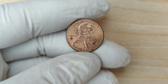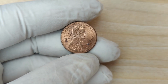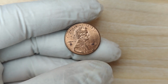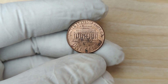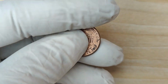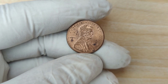High-value error pennies, why some sell for millions now. Let's talk about those errors. Some of the most valuable pennies are the ones that have unique mistakes from the minting process. Here are some specific errors you should keep an eye out for. Double die errors. One of the most sought-after errors is the double die. This error occurs when the die, the stamp used to imprint the coin, shifts between strikes, resulting in a doubled appearance on certain parts of the design.